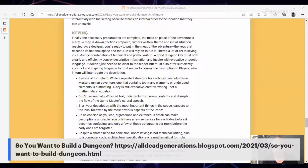There's a lot of art to keying. It's a strange combination of technical and poetic writing. A good dungeon key must both clearly and efficiently convey descriptive information and inspire with evocative or poetic language. It doesn't just need to be clear to the reader, but must also offer sufficiently succinct and inspiring language for the reader to convey the description to players, who in turn will interrogate the description.